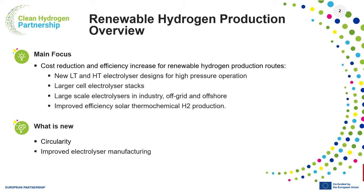So the main focus is, like in previous framework programs, the cost reduction and efficiency increase for renewable hydrogen production pathways, which is mostly electrolyzers, but also alternative routes to electrolysis. Here you can see the current focus, which is on increasing the operating pressure of low and high temperature electrolyzers, increasing the cells and stacks of electrolyzers in size. Then we have some large-scale electrolyzer demonstrations in industry, in off-grid locations, and in offshore locations. There is also a topic on improved efficiency of solar thermochemical hydrogen production using concentrated solar.